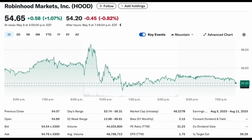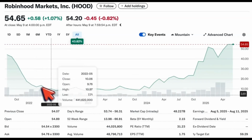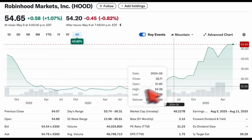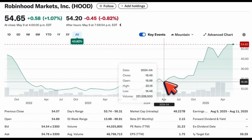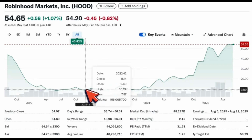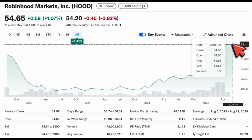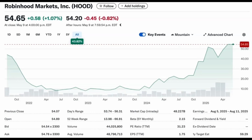Now let's look at the Robinhood stock itself. Robinhood stock came out a while ago. When it came out, at adjusted price, it was around $40 and it crashed to $8. And then recently it has gained momentum. 52-week range is between $13 to 66. So at one point it was a dying stock, but recently for whatever reason, I think they started making money and now it has that momentum. Robinhood average volume is closer to 50 million.